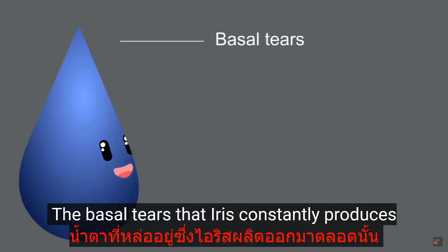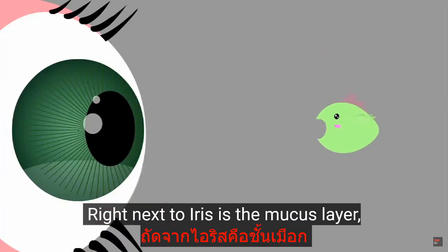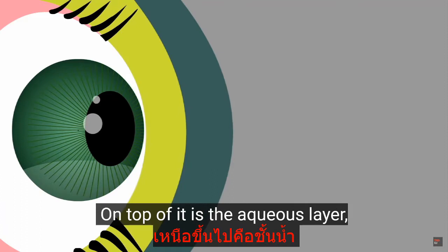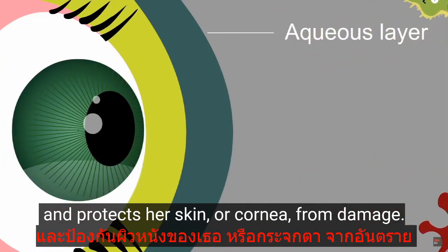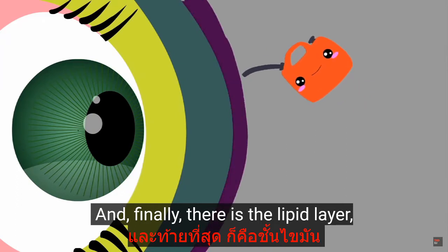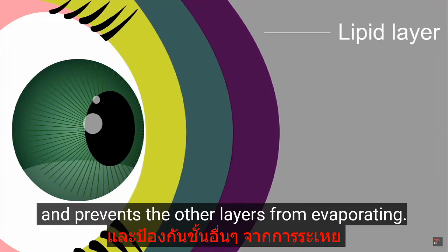The basal tears that Iris constantly produces form a thin coating of 3 layers that cover her and keep dirt and debris away. Right next to Iris is the mucus layer, which keeps the whole thing fastened to her. On top of it is the aqueous layer, which keeps Iris hydrated, repels invasive bacteria, and protects her skin, or cornea, from damage. And finally, there is the lipid layer, an oily outer film that keeps the surface smooth for Iris to see through and prevents the other layers from evaporating.